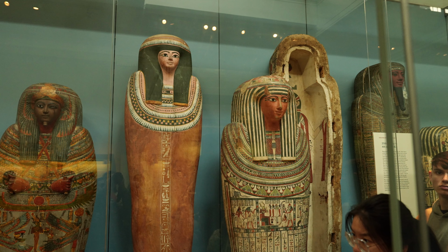The Mummy's Gallery is consistently a favorite among visitors and tends to be bustling with people at all times.